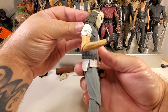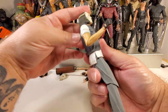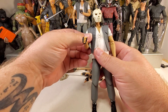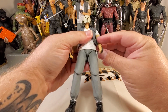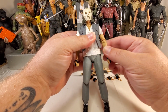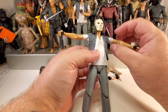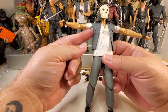He can look down, look up. Not a lot of up because of the hair sculpt all the way around. You saw the elbow, same wrist. Yeah, this is a nice figure. Let's get the shoulders. Because his sleeves are rucked up into his shoulder, when you do that, it doesn't look oddly thin like some of the others.